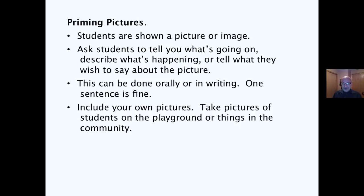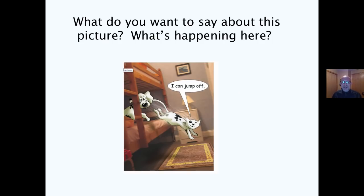Now I recommend that you begin taking your own pictures of students or playgrounds or things around the town. I live in Mankato, and what I often do is just go to Google and look for Mankato pictures, water tower or something like that, common images. Or I'll go and look for students of a similar age doing something. And I ask students, tell me about this. What do you want to say? What's going on? And they'll either write or say.